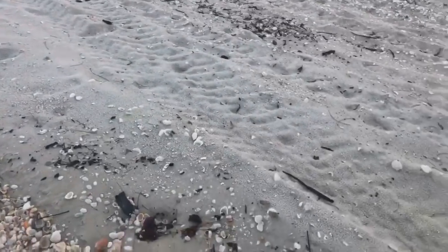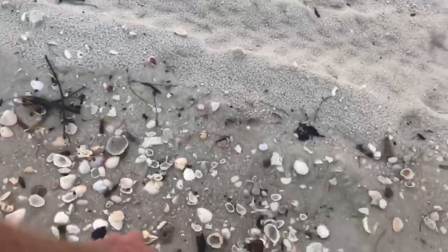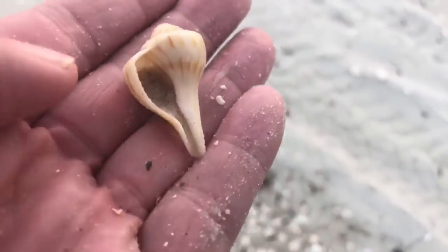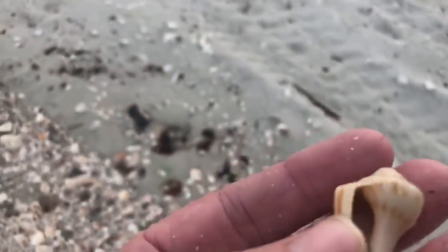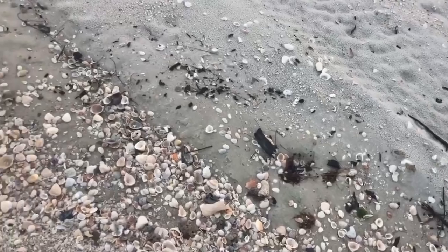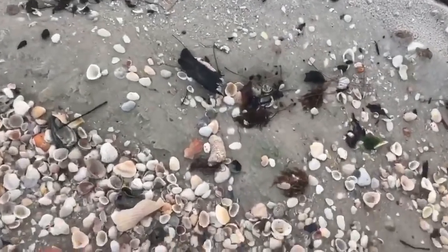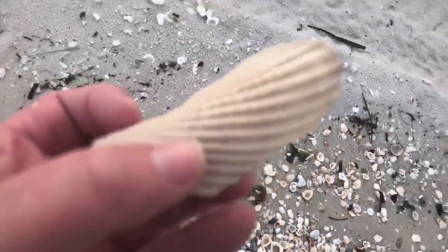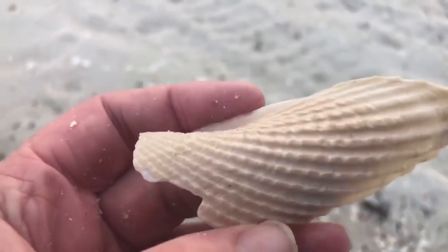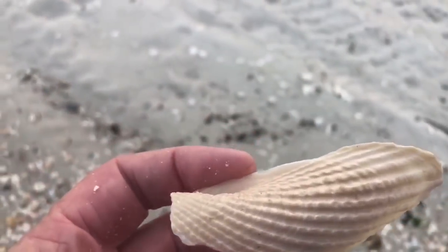There's a little baby lightning whelk over here. There's a broken angel wing shell, darn it. Those are so fragile. That's a piece of an angel wing. They're really, really thin and fragile. Beautiful shells, the angel wings.